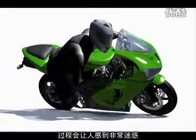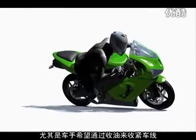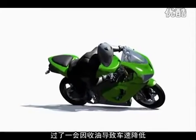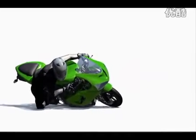The whole thing can seem confusing, especially as the rider expects to tighten the turn when he rolls off the gas, and he finds the opposite of that happening. A moment later, since the gas is off, the bike slows, leans further over, and finally tightens up the turn.